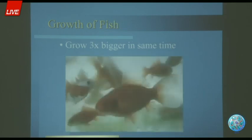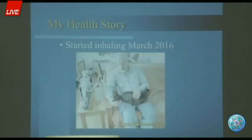So fish is another one. You can see the 2 fish side by side there. They were grown in 2 separate aquariums. One was bubbled with the Brown's gas water, or Brown's gas, and one was bubbled with just ordinary oxygen, like a regular aquarium, and otherwise identical, and the fish grew 3 times bigger in the same amount of time. So it's absolutely astonishing.